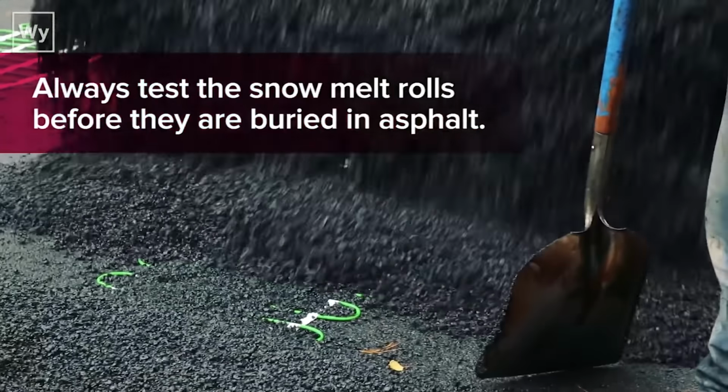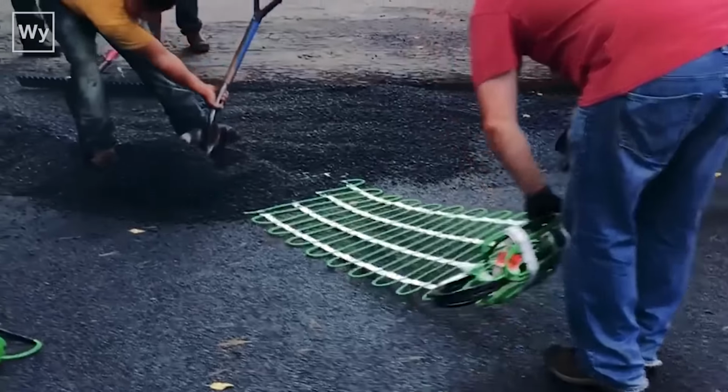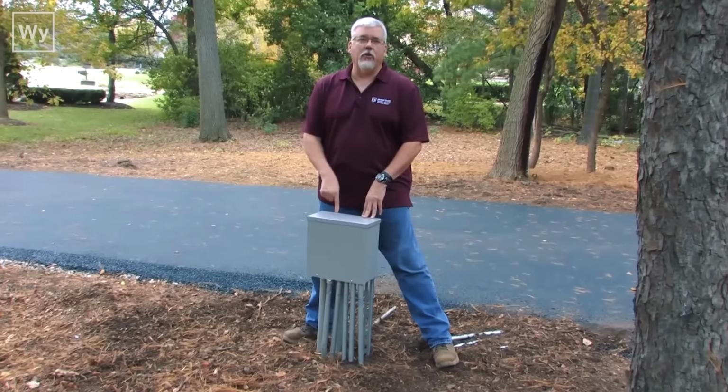Other countries decided to follow the example of Japan too. Today, heated asphalt can be found in different cities across Canada, USA, Finland, Norway, and Iceland. It's interesting that in Iceland, the asphalt is heated not by electricity, but by geothermal waters.